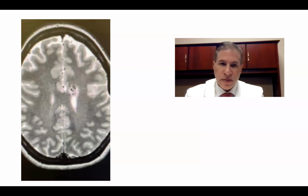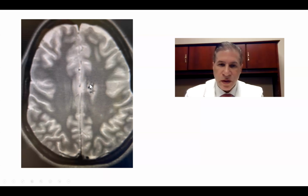So this is again showing the MRI that revealed the AVM blood vessels themselves within the lateral ventricle. Once the blood is gone, you can see it better here. Here it is here, the nidus of vessels within, and this is the dominant hemisphere as well, which is going to make surgery more complicated.